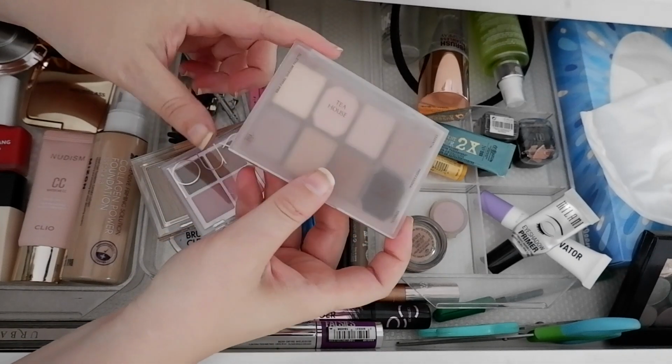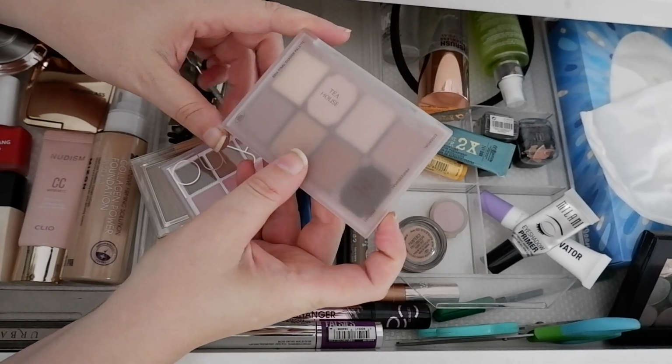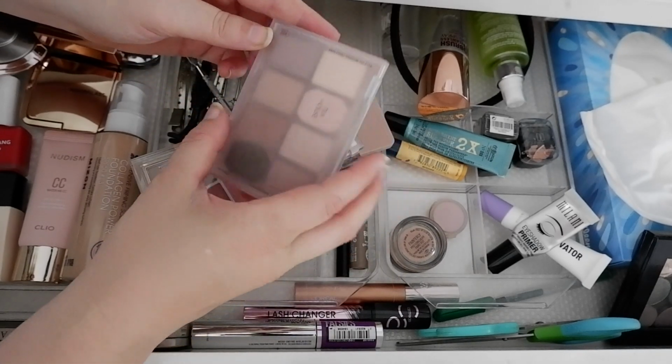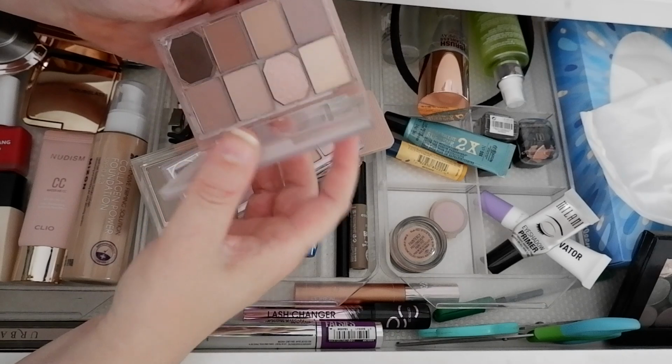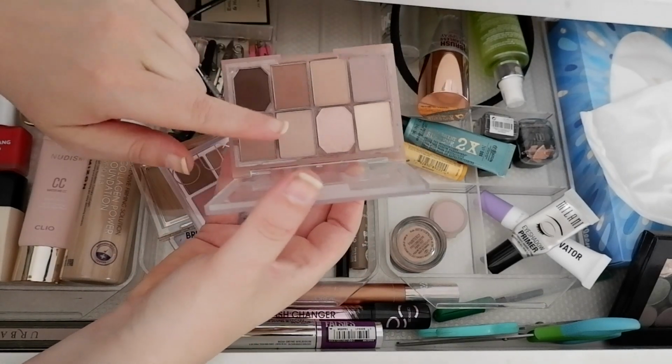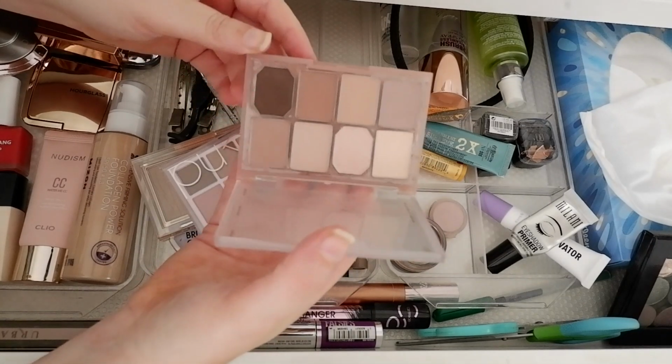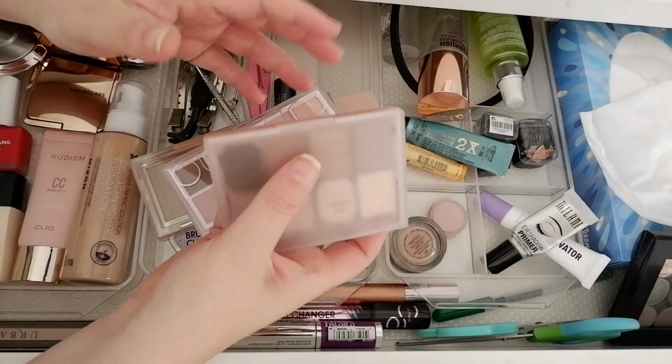Then this was a brand that was recommended I try. This is the Bibia, I think, the Tea House palette. Final shadow palette in the shade Tea House, I should say. Cool tone neutrals. It just has the one shimmer though. That's the only shimmer we get. But it looks really nicely neutral.